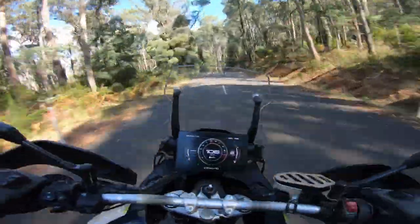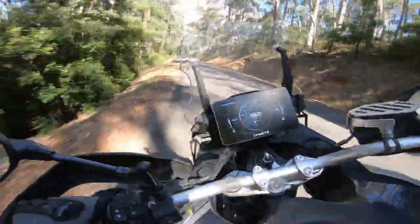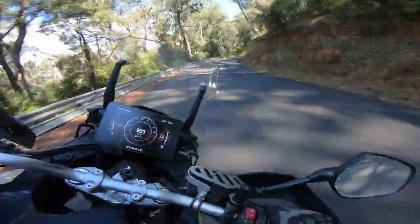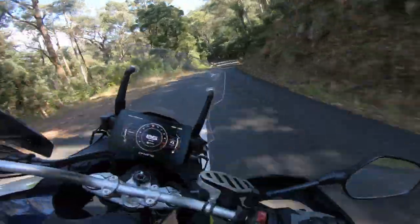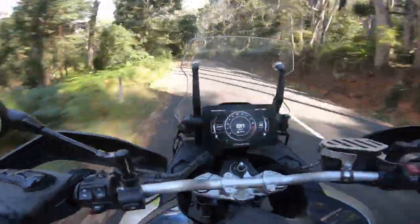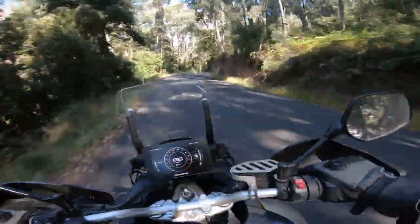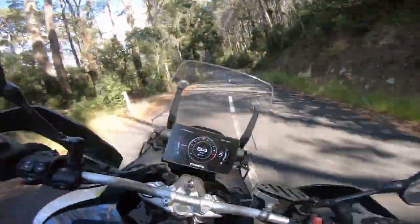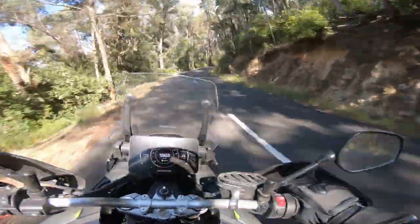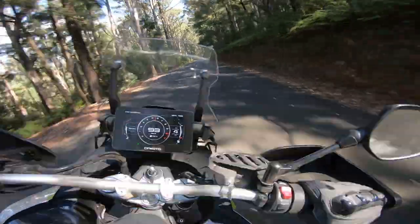Because having spent a fair bit of time on it today, while it's very capable, it's my personal opinion that this bike needs a confident rider. It needs a fairly skilled rider to ride it well. And maybe that's you. And if that's the case, I think you'd have a great time on this motorcycle. But it's not an easy motorcycle to ride by any means, particularly for a middleweight adventure bike.